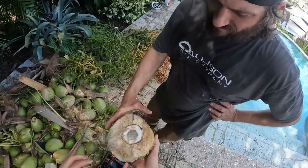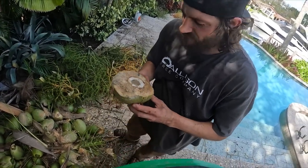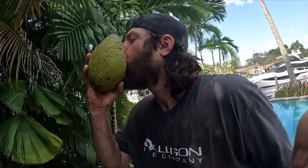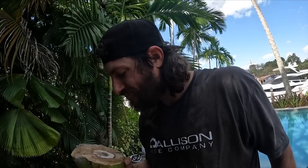It's even got shredded coconut in it. A little bit of gas and oil in there for you. It's got to be good. It lives in my veins. I do kind of want it. Is it good? Tastes like gas and oil? It doesn't really taste like anything, really.